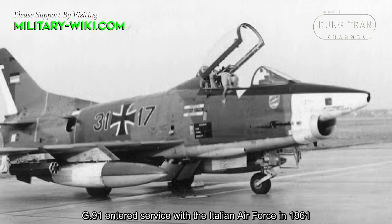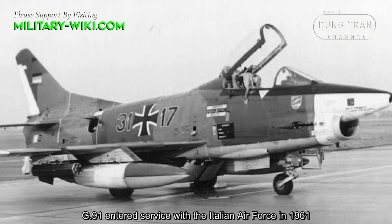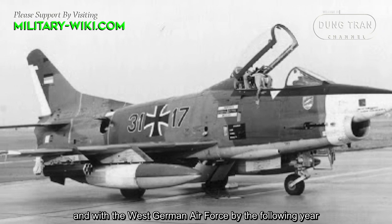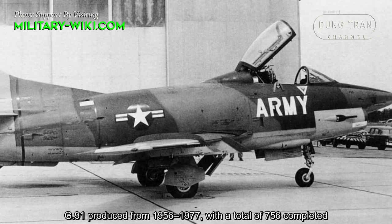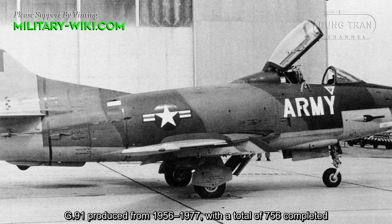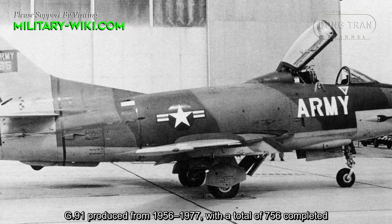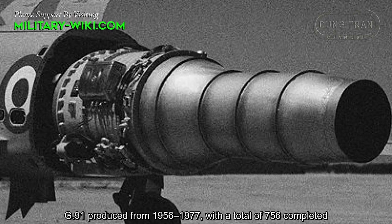The G-91 entered service with the Italian Air Force in 1961 and with the West German Air Force the following year. The G-91 was produced from 1956 to 1977, with a total of 756 completed.